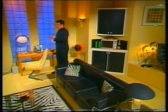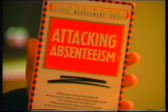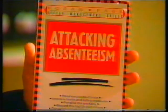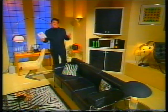No, this is one other book, right? This is a very good book, right, that I've had commissioned because it's trouble I have with employees of mine. It's attacking absenteeism, right? And what I do is, if they're off work, I'll go around their house and go, get out of bed, lazy bastard, like that. No, that's not true. It's a proper book, and I commissioned one of my staff to write it, and they never turned up that day. It's just a joke, that's all.